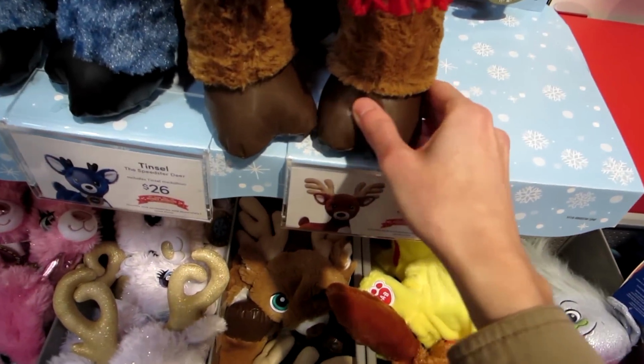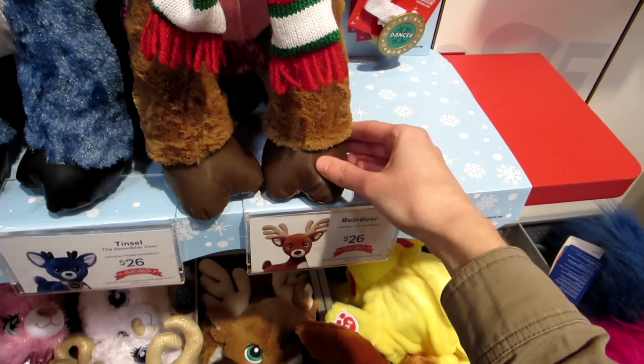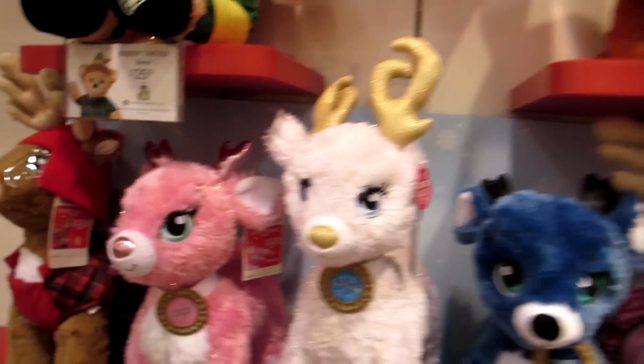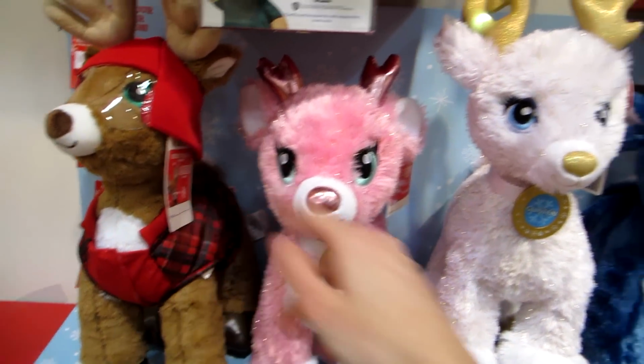And their feet are like, I don't know the material, not a leather, but a smooth material like that, which is really cool, their hooves. And these are the other deer they have, this pink one, and well, that's the same one, and these are some of the accessories you can get.